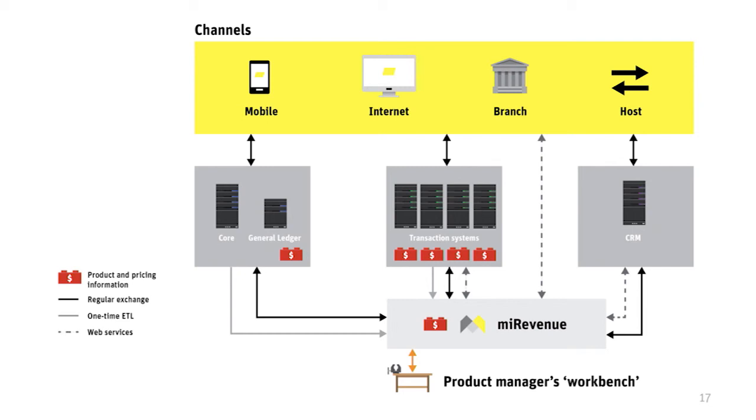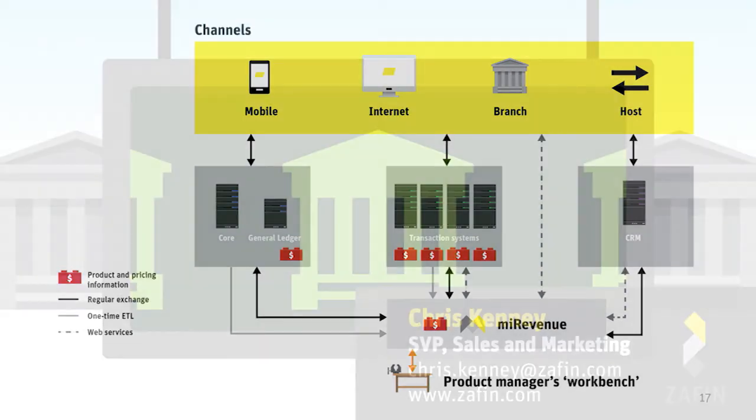Product and pricing lifecycle management is the integral component working behind the scenes to make fee transparency a reality. All of the data required to make fee transparency a reality already exists within your bank today. The problem: it's in disparate systems. Zafin's My Revenue compiles this data into one central location, makes the required calculations, and distributes the data to the appropriate channels. Once you have fee transparency in place, it sets the stage for a whole host of interesting product and pricing innovations, from relationship pricing and product bundling to bank-wide loyalty.